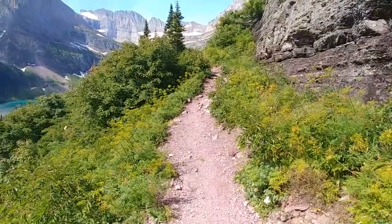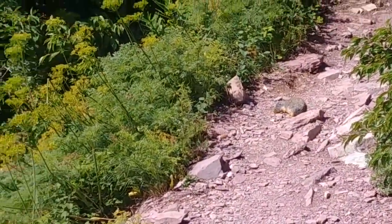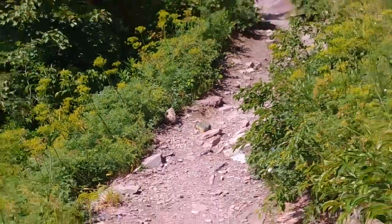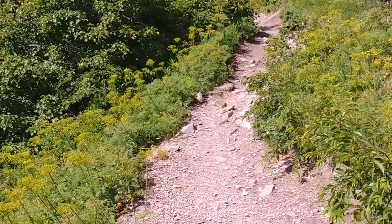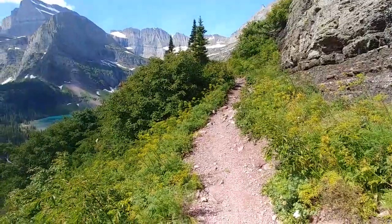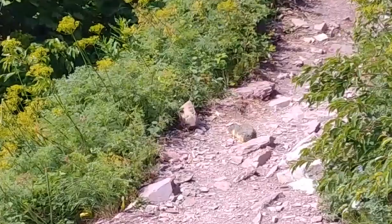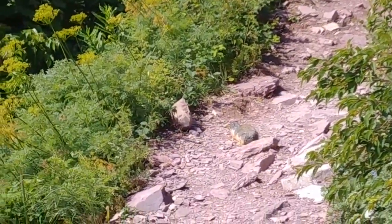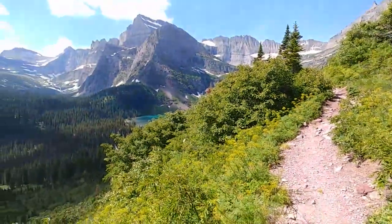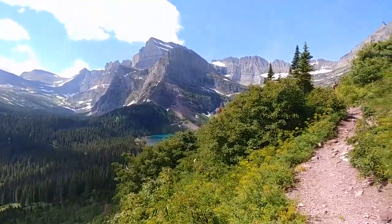I'll drop my water there. But all along this trail, they have these little squirrels. And these squirrels are acclimated to people being around, and they will steal your food, they'll get in your backpack, and they are very opportunistic, and they're everywhere. And with the trail growing up on each side, they're all around you. You just don't know it. Down below, you can see, I think that's Grinnell Lake. Still going up.